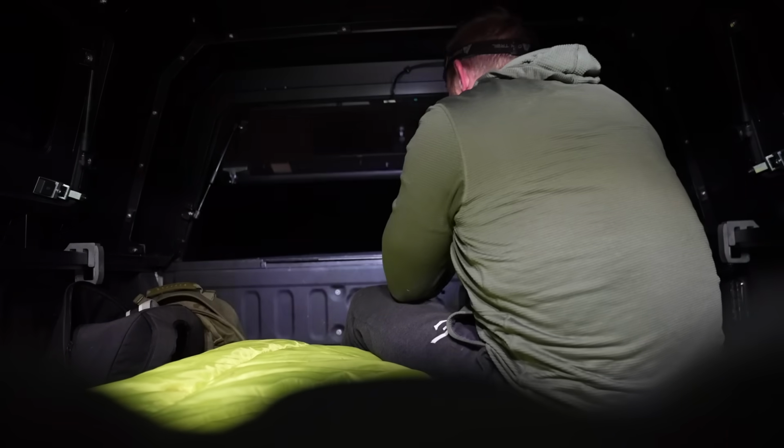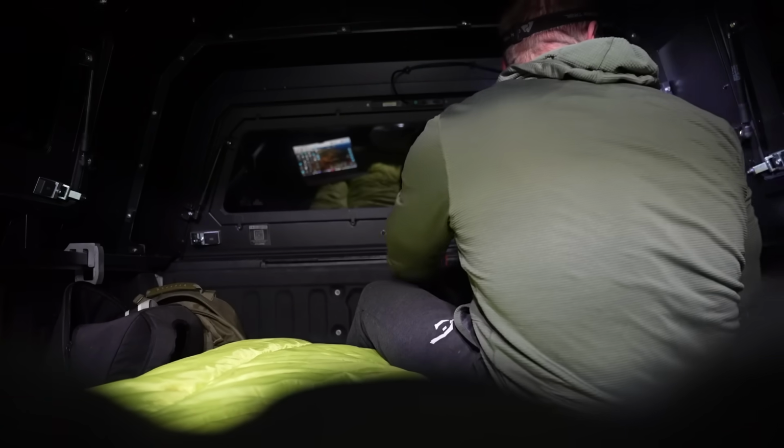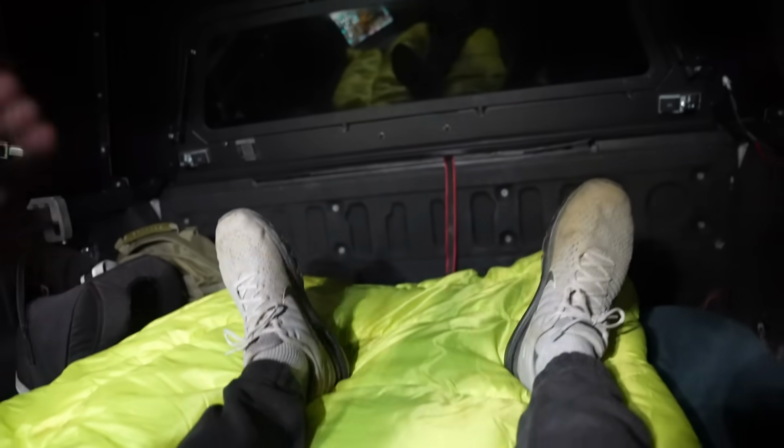Close the old shell up. Haha, we're in here, baby. I mean, I'm sitting up right now. Plenty of clearance between the back of the truck and my feet, so I can lay down totally in this bed, which is super nice.